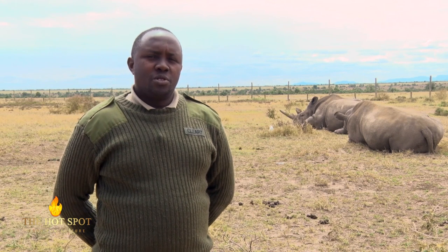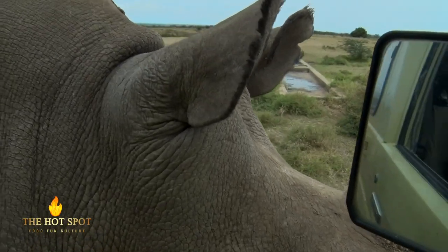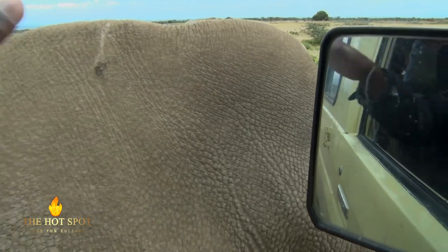Once you visit Old Pejeta, you'll have an opportunity to view a variety of wildlife. And apart from wildlife, there's also a variety of activities that you can do while you're in Old Pejeta Conservancy. One of them being a visit to the northern white rhinos. So this will give you a chance to get up close with the northern white rhinos.